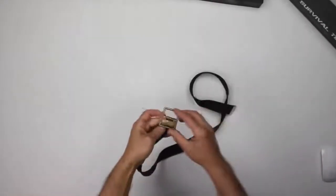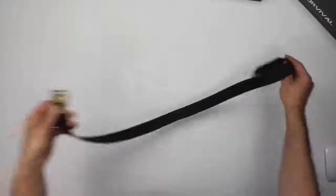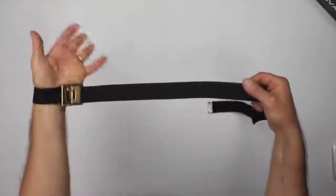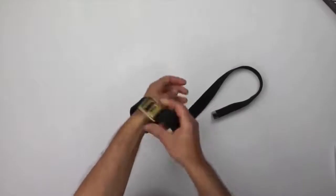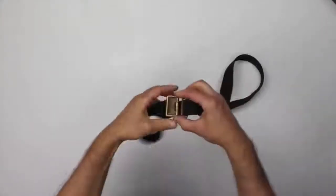So this is my old Marine Corps belt. This is actually the original brass that I got with it. I wear this belt because it's easy to take off and put on. Also, it's got multiple uses. One would be a tourniquet, and there's various other uses for a belt and a buckle like this, if I can get it off my hand now.